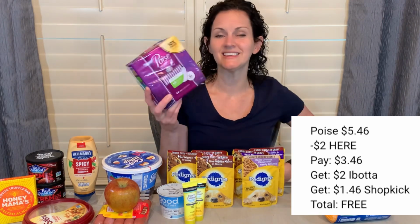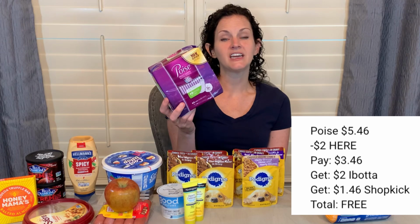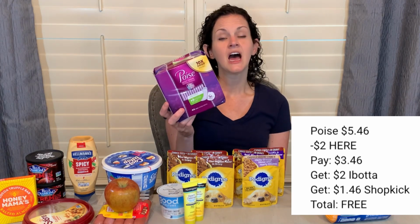These Poise Daily Liners are priced at $5.46. I used a $2 printable coupon. Again, I have that linked for you guys. I paid $3.46 at the register. I got back $2 on Ibotta, as well as $1.46 back on Shopkick, making my final cost completely free.